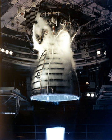Duct engines are obviously not used for space propulsion due to the lack of air, however some proposed spacecraft have these kinds of engines to assist takeoff and landing.